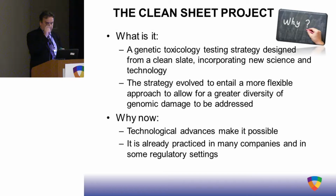So what is the Clean Sheet Project? The Clean Sheet Project is a genetic toxicology testing strategy designed from a clean slate, so incorporating new science and technology. The strategy evolved to entail a more flexible approach to allow for greater diversity of genomic damage to be addressed.